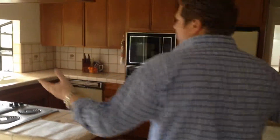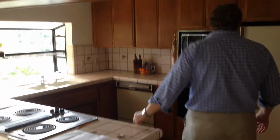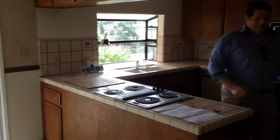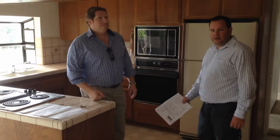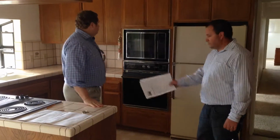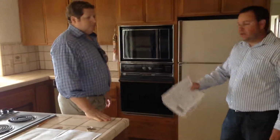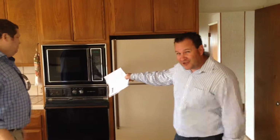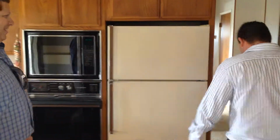And then of course, the old tile kitchen countertops, old appliances, and the nice wallpaper. It actually looks like this was remodeled, I would say probably in the 80s. I don't know if it was the previous owner or this owner, but the tile countertops are more traditional to the 80s. Another indicator, pretty smart. I looked in the oven and saw the year that it was manufactured. It was 1980. Ta-da!